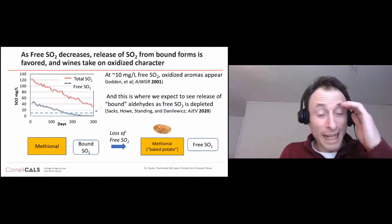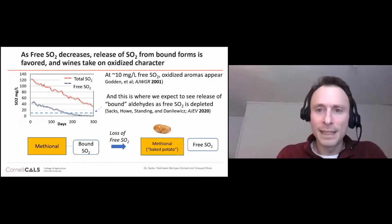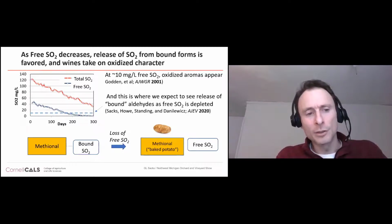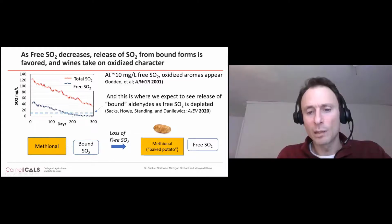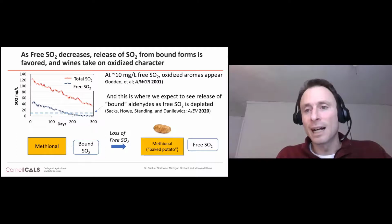Okay, so what happens as a wine oxidizes is that, as far as we can tell, until a wine is horribly oxidized, you don't make de novo new flavor compounds. Rather, what happens is SO2 will react with some of the initial oxidation products. Oxygen comes in, it reacts with things like polyphenols, and will make hydrogen peroxide. SO2 will react with those oxidation products, and then some of the bound forms will re-equilibrate and release free SO2, and at the same time release some of these oxidized aromas. And once you get below around 5 to 10 milligrams per liter free SO2, you start to notice these oxidized aromas again.